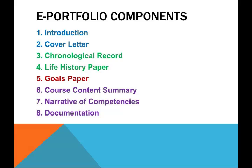Then the last 3 sections in purple, the course content summary, the narrative of competencies, and documentation, are where you will focus in on the course you are challenging to explain your learning in that area. So those three in purple, the course content summary, narrative of competencies, and documentation, are all focused in on one specific NOVA course that you're challenging.